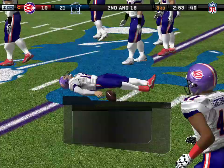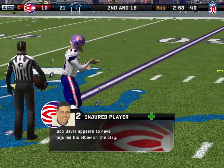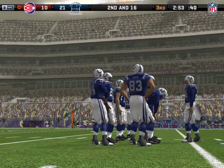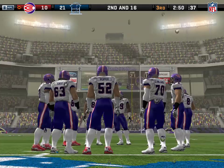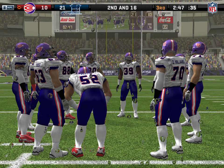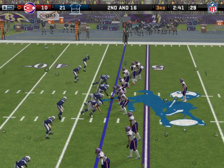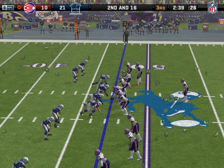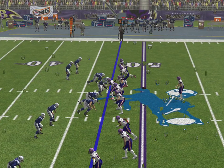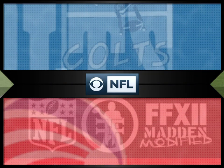Number 52, second down. Ball right around midfield. Ball on the 47-yard line. The Colts come in a dime package. Number 88 goes in motion. Gets it away fast. Number 43 comes up to make the play.